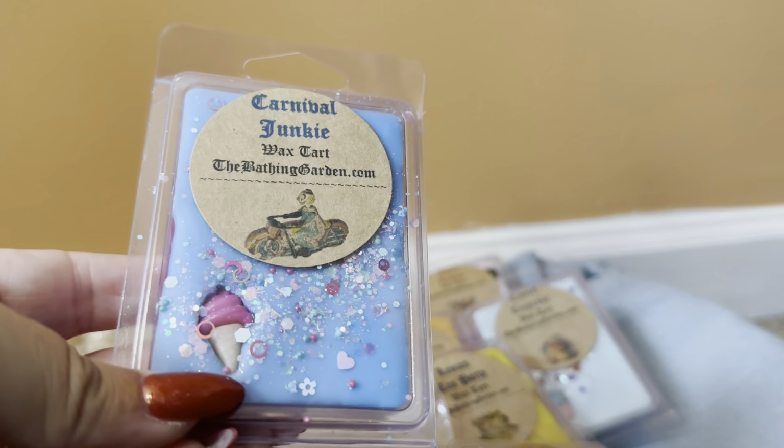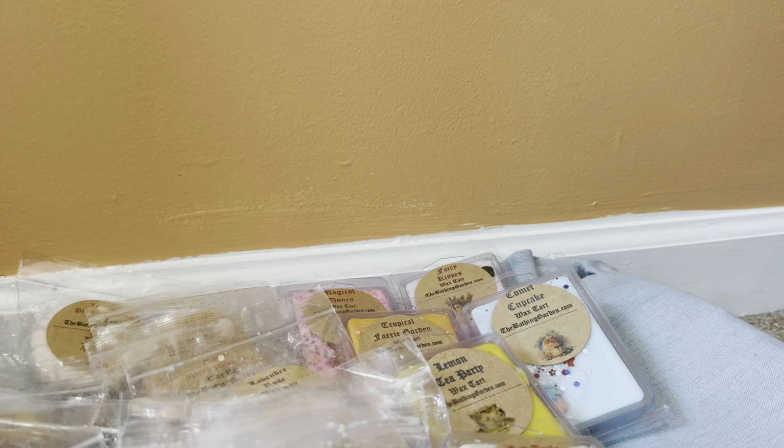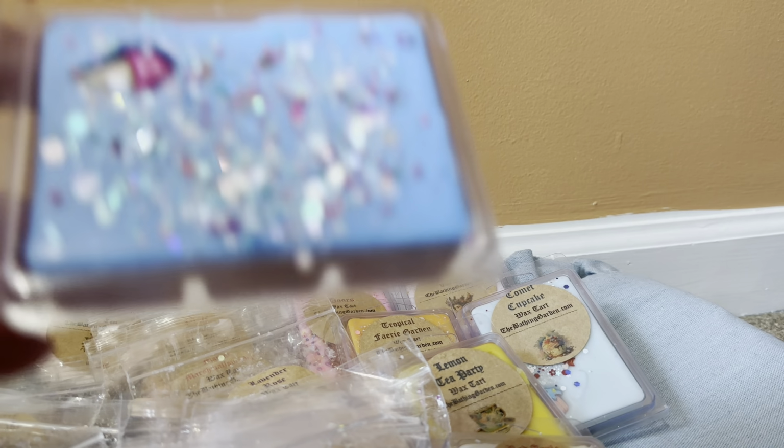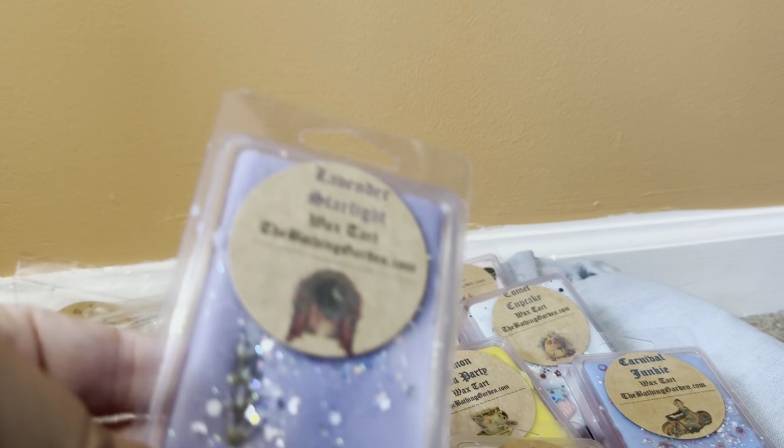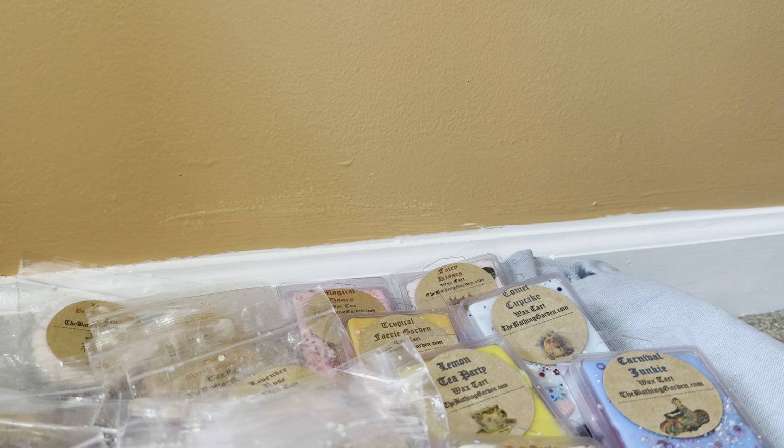Next is Carnival Junkie. A not new to me scent from them. This is good. I believe this is a blue raspberry blend. I can't remember what else is in this blend right now off the top of my head, but I'm pretty sure this is a blue raspberry blend and it is so good. Okay. And then we have Lavender Starlight, and this is a new to me scent from them. Ooh, oh my goodness, that is good. What is that? Oh, that is amazing. It is herbal lavender, which I love. And there is something else in there that is going to bug me. I'm going to have to ask her.